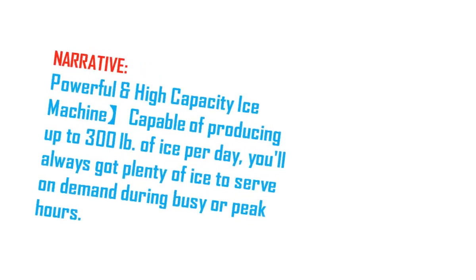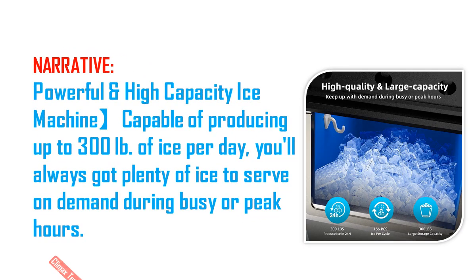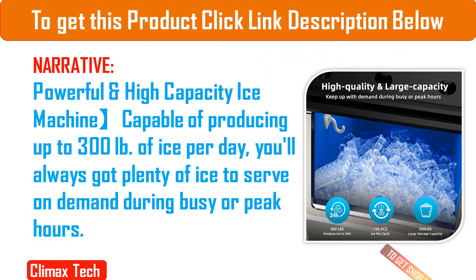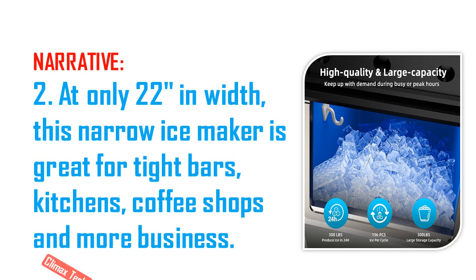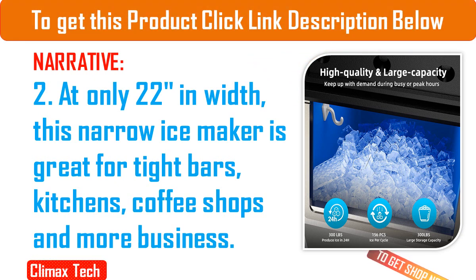2. At only 22 inches in width, this narrow ice maker is great for tight bars, kitchens, coffee shops and more businesses. 3. An included ice storage bin made of stainless steel holds up to an impressive 300 pounds of ice, serving above 200 meals per day according to 1.5 pounds of ice per meal sold in a restaurant.